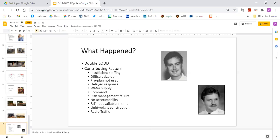Command was really delayed because the 1st Due Battalion Chief was busy. So the 2nd Due Battalion Chief had to come. So it took a long time for a chief officer to arrive. There was risk management failure, big time on this one. No accountability. They didn't know who was where. The RIT team was just not available in time when this incident occurred. It occurred early enough. We face that because we're waiting, just like they were, for enough people to show up to do the RIT.